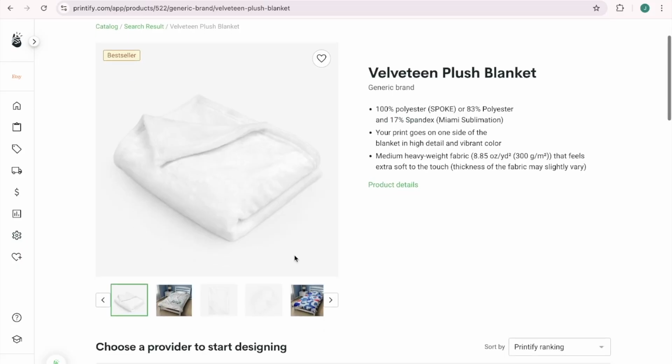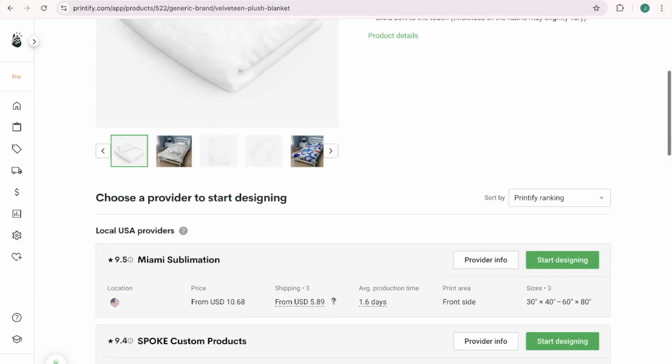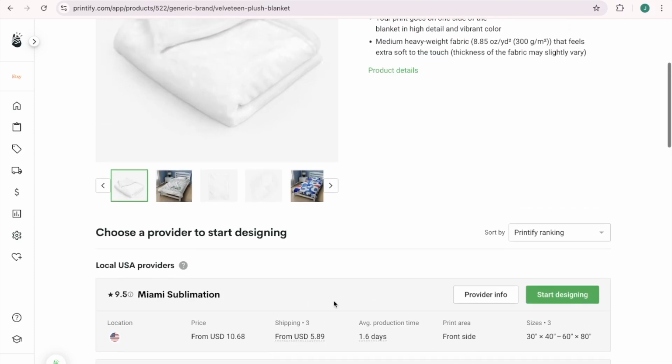This blanket right here is super soft, and look how inexpensive it is. So it's $10.68 and the shipping is only $5.89. People will pay a good price for a blanket. You could charge like $29.99 for a blanket, especially if it's customized.